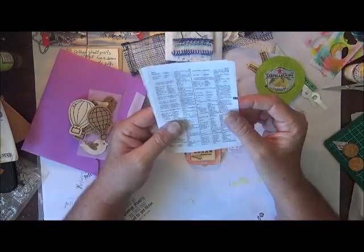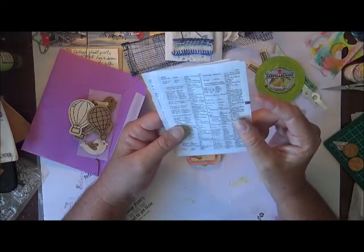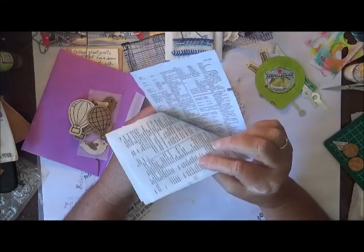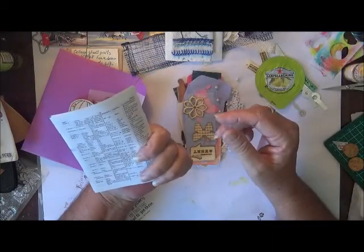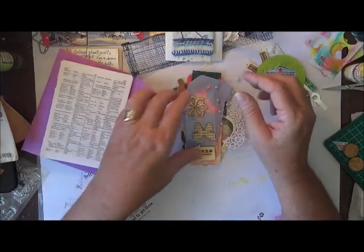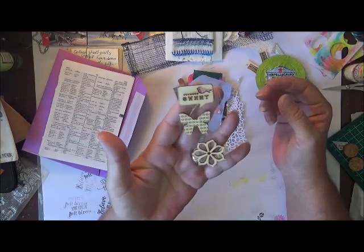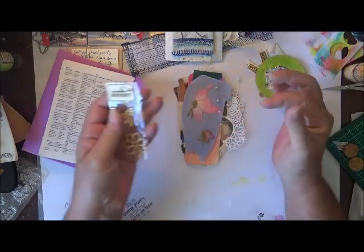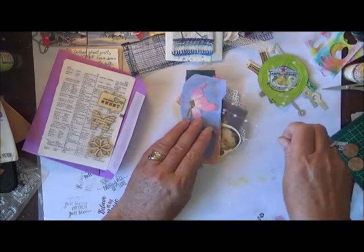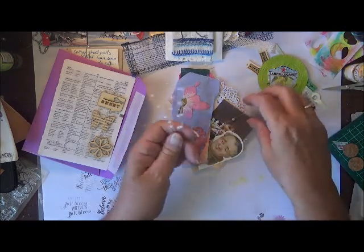And some, it looks like dictionary paper in a different language. Arabic, something like that, I don't know. But thank you. That's so cool. Cheers. And some wooden embellishments. Sweet, butterfly and a flower. Oh, I was looking for some of these the other day. They are so cool.